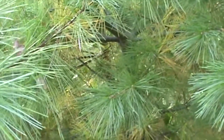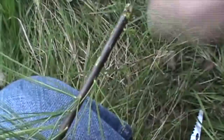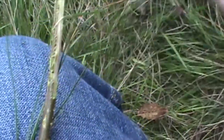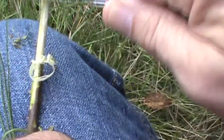Instead of cutting the trunk and killing the tree, we're just going to take a little bit from a branch here. Okay, so we'll just pull these needles off. Let's try to get to the bark. And I'm just going to peel off the outer bark. Try not to peel off the inner bark. Now, the inner bark is what's next to the wood, and we can peel it up this way.